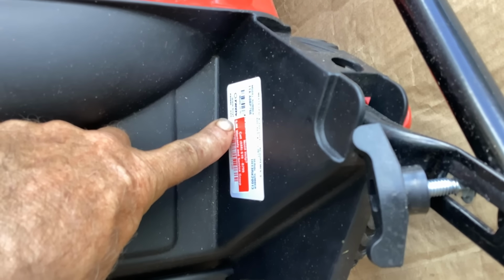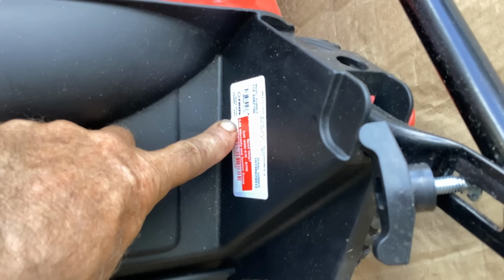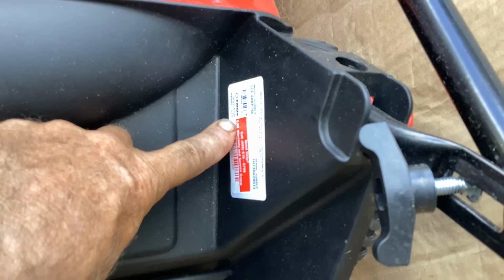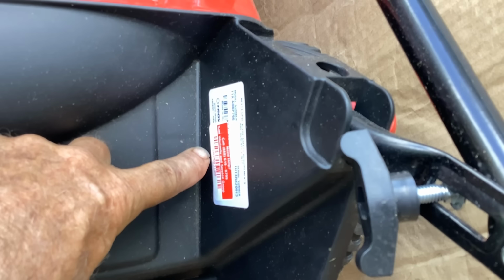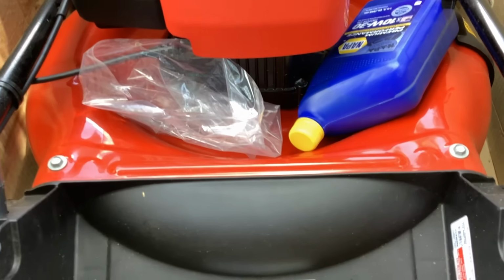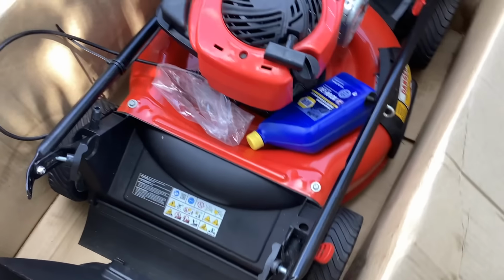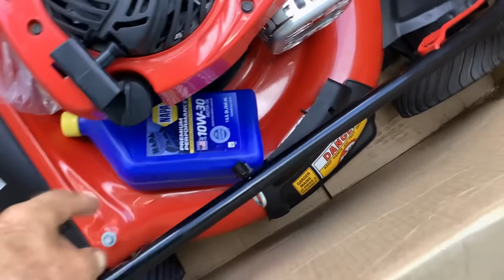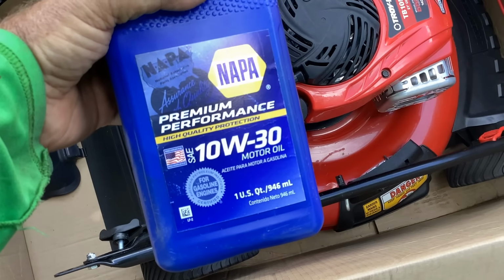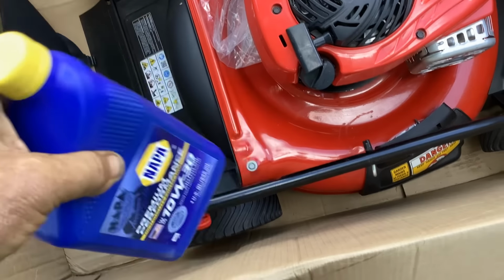So they must be an aftermarket bulk buyer. And Joe's is just drop shipping. So Joe's is getting a cut. Maybe Joe is buying them for $150. Kind of surprised to see that they threw a quart of Napa oil. It doesn't normally come with Napa.